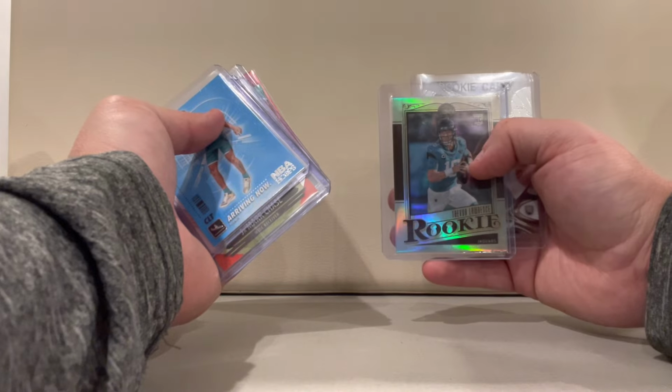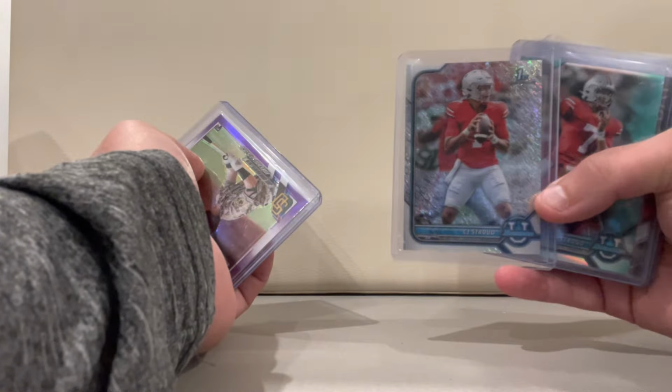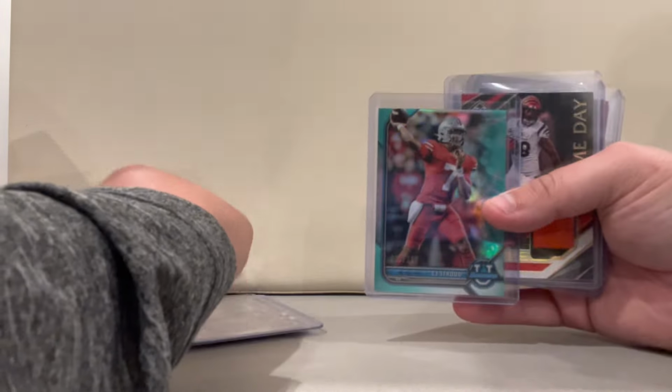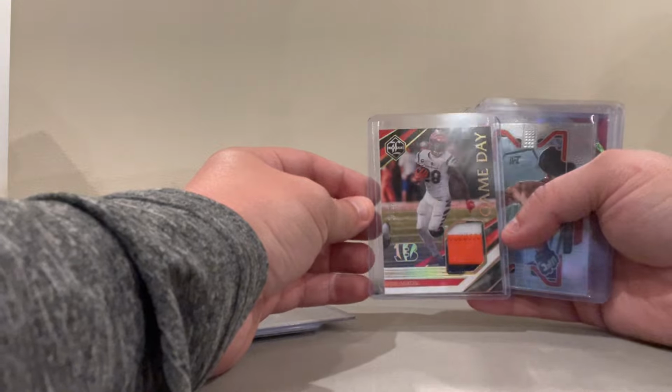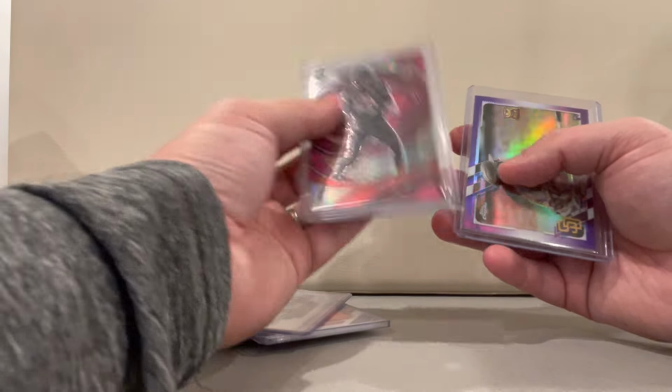Trevor Lawrence Legacy, silver. C.J. Stroud, Shimmer, first, Bowman University. C.J. Stroud again, out of 299, out of Bowman. Joe Mixon, Game Day, limited patch. It's out of 49, 2021. Desmond Ridder, Spectra, out of 75.